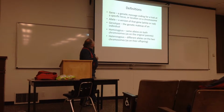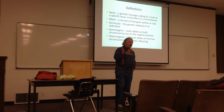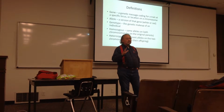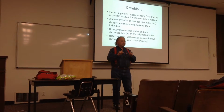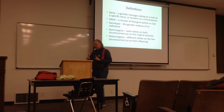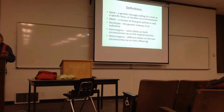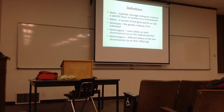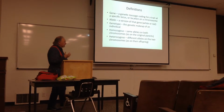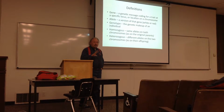Second, an allele is a version of that gene. We have 2 alleles that we talked about, white and red. Each one of those is a different allele. They are different versions of the same gene, just a very slight variation, so that one produces the red color and one produces the white color or nothing. Genotype is the genetic makeup of the individual. And we can talk about the genotype of the individual in terms of one locus or the whole genome.